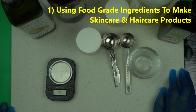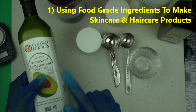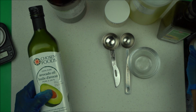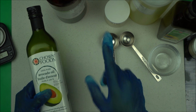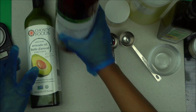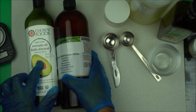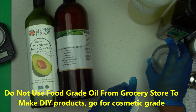When you are making a product for the skin, for instance, I have here avocado oil, which is a food grade avocado oil. Some people that make DIY videos will just take food grade avocado oil and use it to make their lotion or cream. This is very wrong. You have to go for cosmetic grade avocado oil. Do not use food grade. Make sure you go for cosmetic grade.